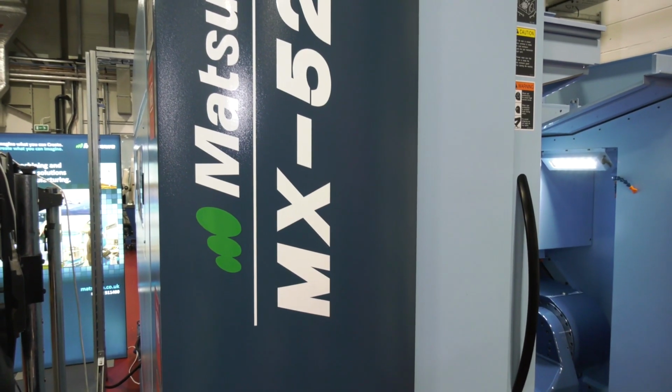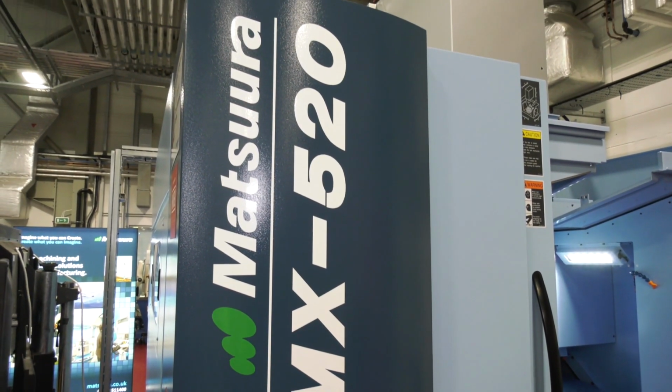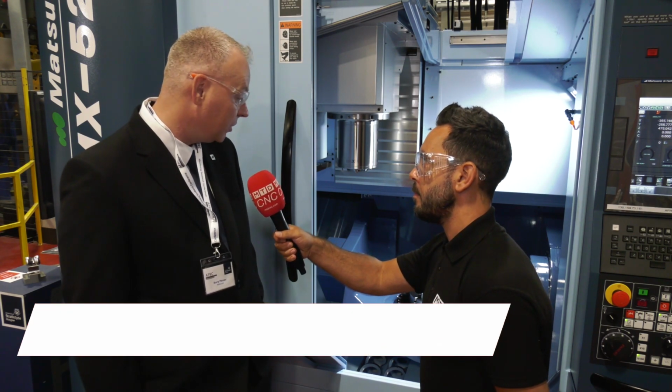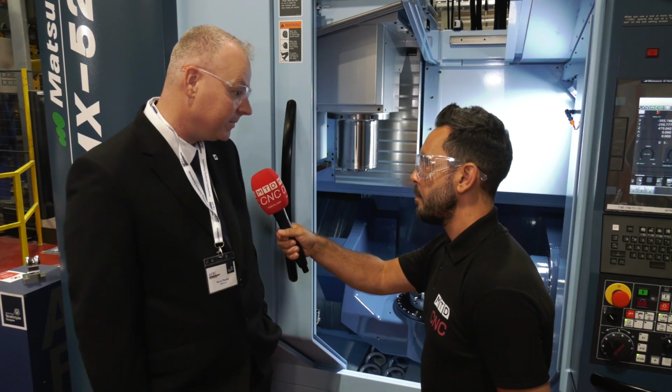MTD-CNC are in Glasgow in Scotland at the AFRC, and I'm joined by Barry. Now, Barry, you've brought the MX520 to this fantastic facility. But firstly, do you think this machine's going to be a great success in Scotland? Absolutely. I think we're offering something a bit different. We're offering a full engineering support package with this type of machine, and so far the impressions are really good, so I'm looking forward to the future with the MX520.